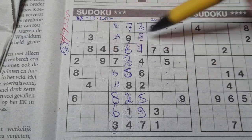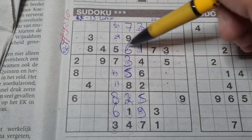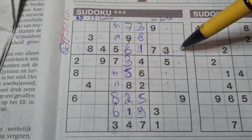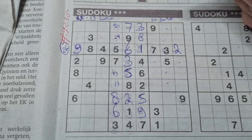Then 2 numbers left in the third row. The 1, the 2 is missing. The 3, the 4, the 5, the 6, the 7, the 8, and the 9 is missing. 2 and a 9, 2 and a 9. We have a 2 in this first column. No 2 there. 2 should be here, and then 9 goes there.